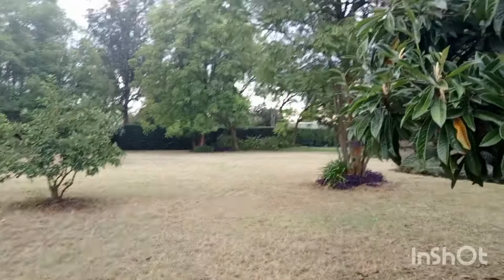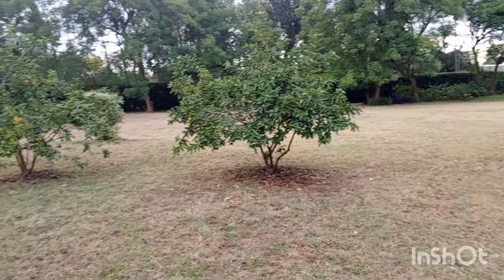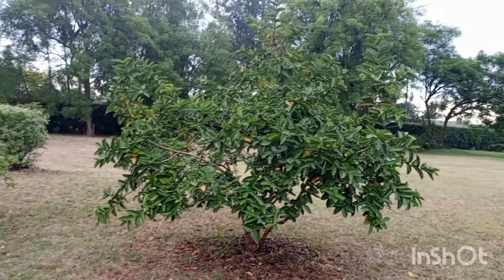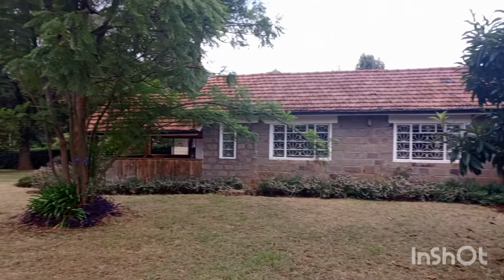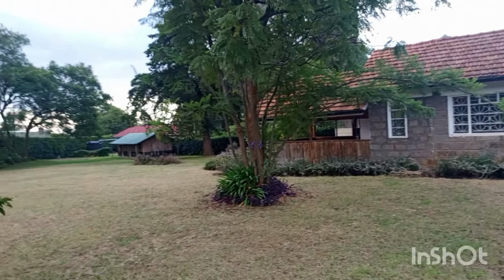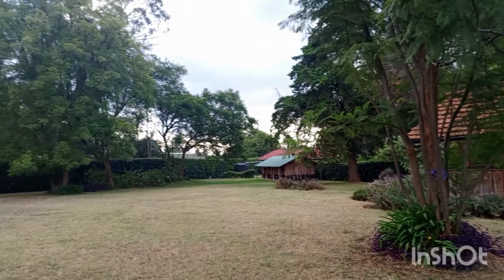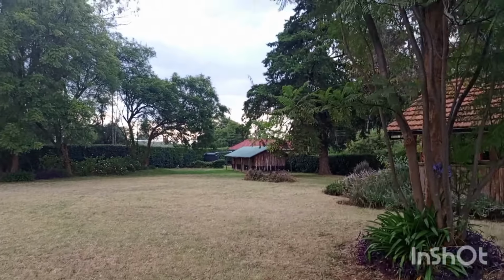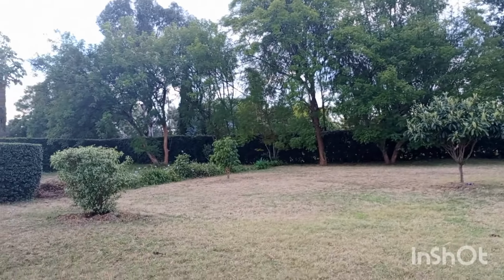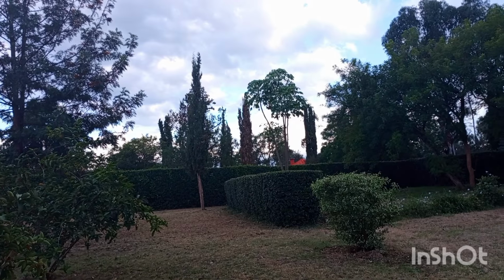It's quite big, and it's also situated in a very prime place, Muthaiga. So the security is good. There is water, there is electricity. The area is a nice area. At night it's so quiet. So why not move here? Start your life here. You can either buy it, you can rent it.